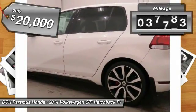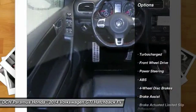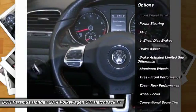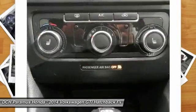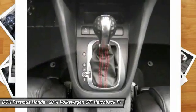This vehicle has less than 40,000 miles. Here are some of this vehicle's great options: power passenger seat, anti-lock braking system, keyless entry, navigation system, steering wheel audio controls, leather-wrapped steering wheel, Bluetooth, moonroof, adjustable steering wheel, power steering.